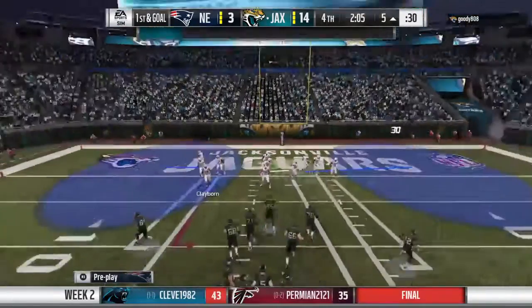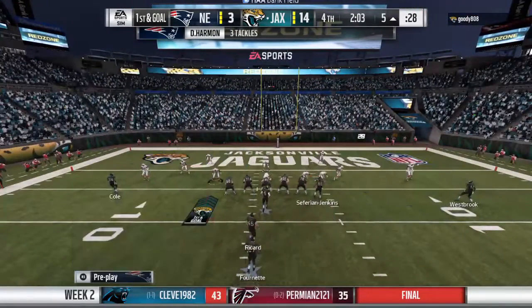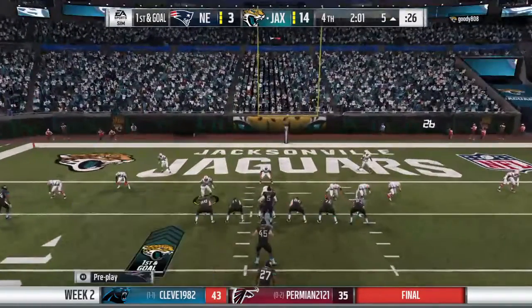A good chance now to put this game on ice. This is 1st and goal. Spread right.